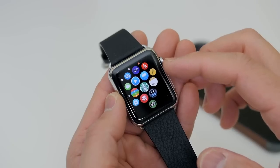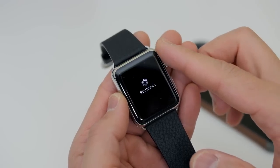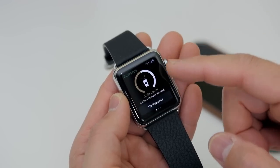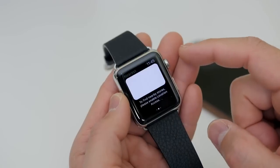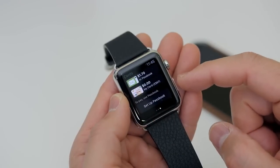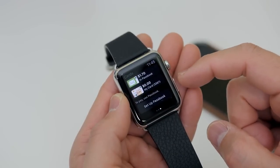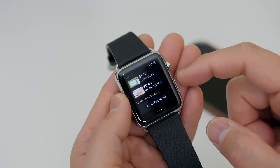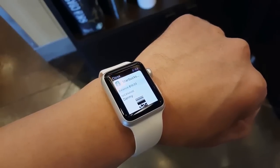Super easy. Another way you can pay through the Apple Watch is by Passbook, and if you are a Starbucks junkie like I am, then the Starbucks app is available here. You can see all of your rewards, your nearest Starbucks, and all of your cards associated with it. The bad thing is you do have to put your card on Passbook, so hopefully we'll get full support in this app so you can pull it up directly from the app. But once you add it to Passbook, you can pull up your card right here, the barcode comes straight up, and you just put it right on the scanner, and you've just paid for your coffee.